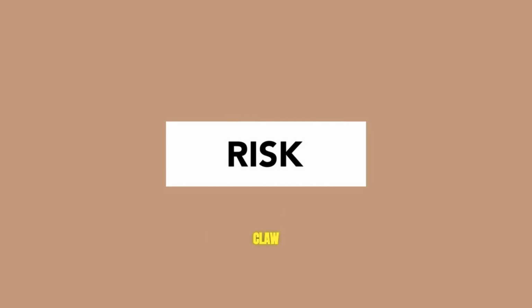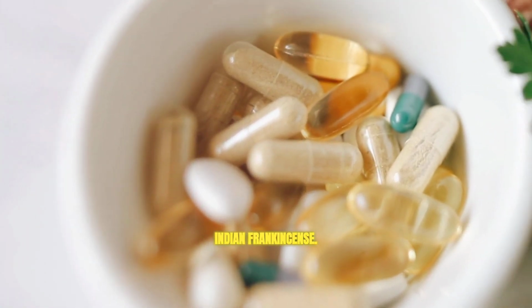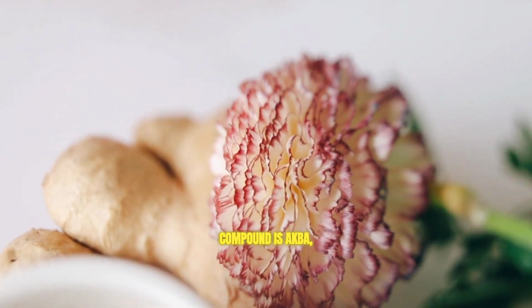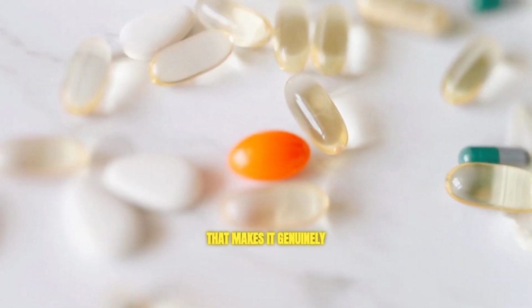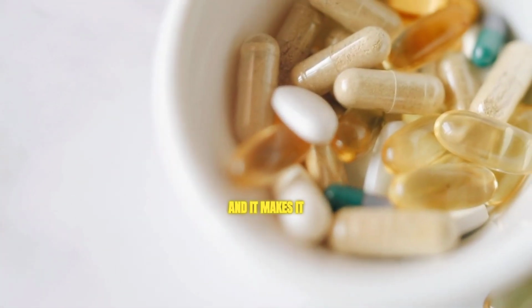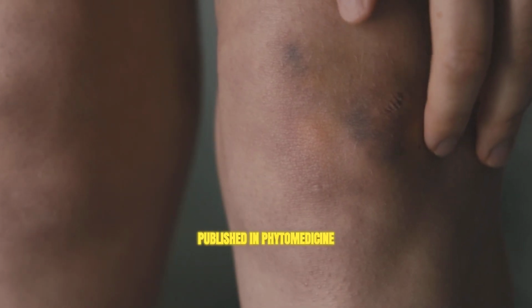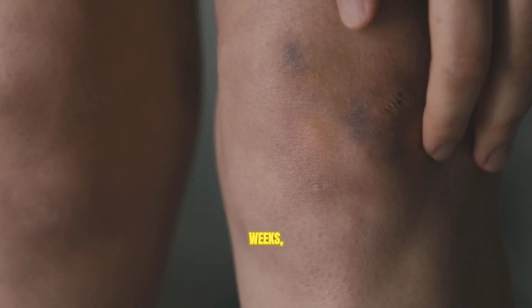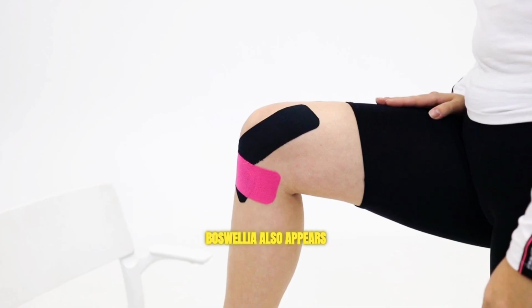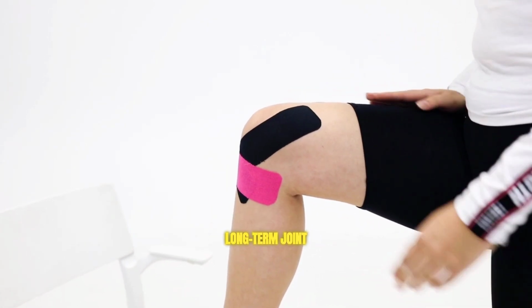Boswellia and devil's claw. Now we get to 2 herbs that are less familiar but have some of the most impressive clinical evidence in this entire guide. Boswellia serrata, Indian frankincense. Its primary active compound is AKBA, and it works predominantly through the LOX pathway rather than COX. That makes it genuinely different from almost everything else we've discussed, and it makes it an ideal complement to COX-inhibiting herbs like turmeric. A double-blind trial published in Phytomedicine found Boswellia significantly reduced knee pain and improved function in osteoarthritis patients over 8 weeks, with benefits visible within the first week.